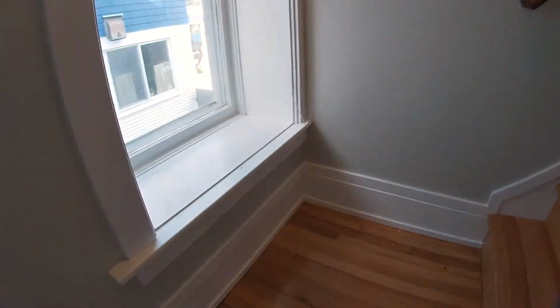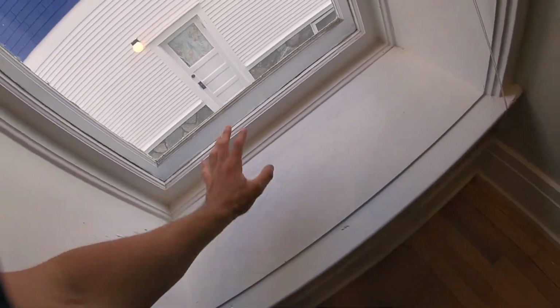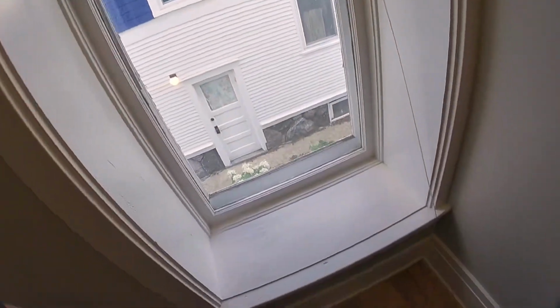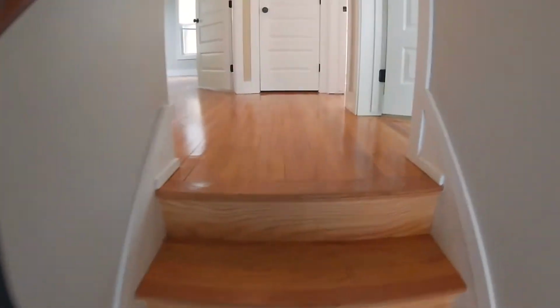Cool little hallway. It's a nice landing pad. We have a cat, so we're probably gonna put the cat bed right here. I'll introduce you guys once he is here. Then we have the rest of the hallway here. This little cool landing section right here.